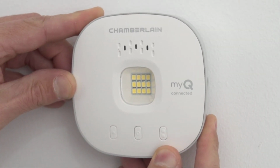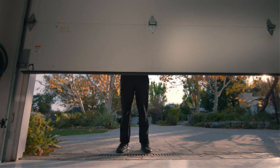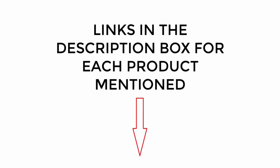I did extensive research, read tons of reviews, and compiled a list of the best smart garage door openers from reputable brands. After much research, I found there are products that are very helpful for people like you. If you want to know about the price and other information, be sure to check my description. So without any further delay, let's jump into the video.